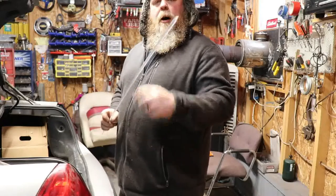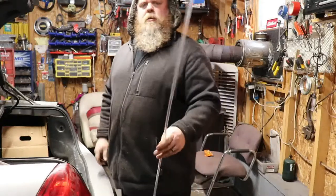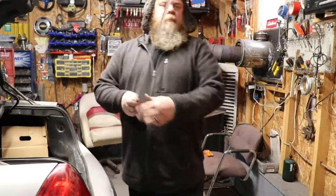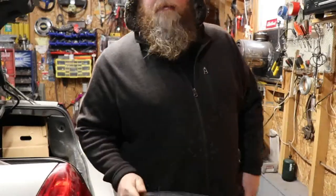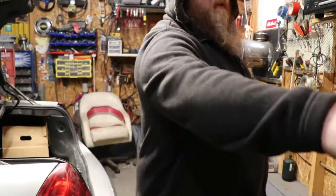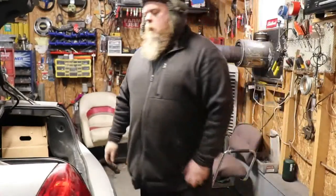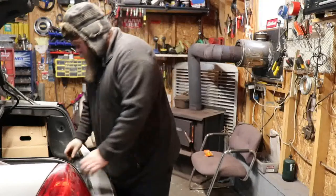Looks like a rod to the shades in your house. Plastic. Guy was probably going to get a new one for his wife or something. Put it in the trunk before he went to Home Depot. Forgot all about it.